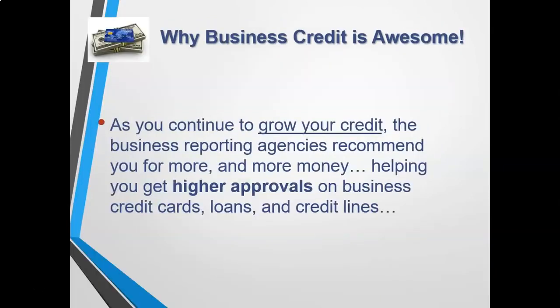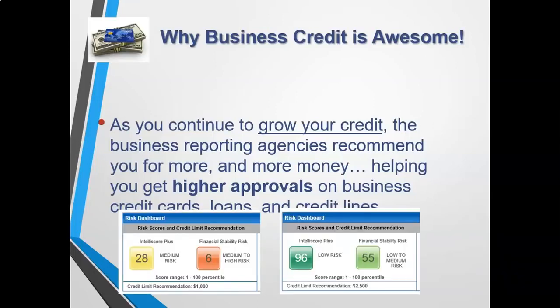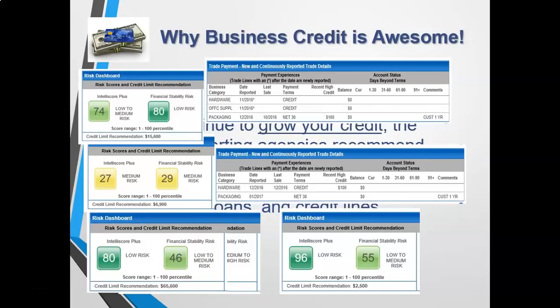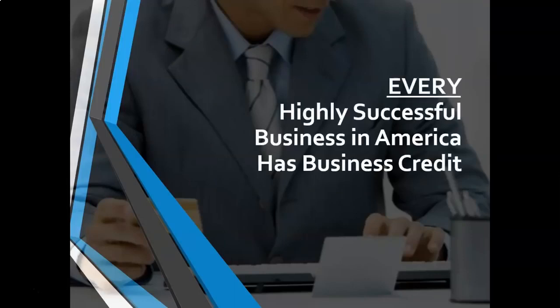So as you continue to grow your credit, the business reporting agencies recommend you for more and more money, helping you get higher approvals on business credit cards, loans, and credit lines. So on the left, there is the bad credit score. And then on the right, there is the good credit score. Once again, there's another bad credit score. So here's an example of what a new trade line looks like on your business credit report. Another example of good credit, another trade line, another example of good credit, etc. More trade lines, more good credit. And that's just how it goes. You start building everything up and you start building the score and getting more positive accounts added to your business credit profile so that you can become more and more lendable to get access to more and more funding.